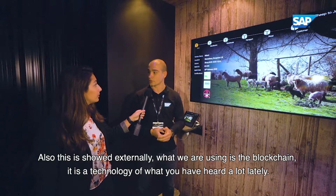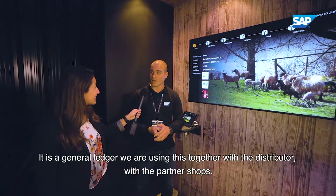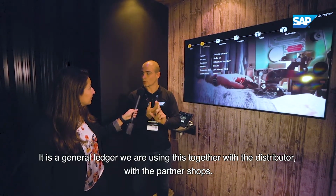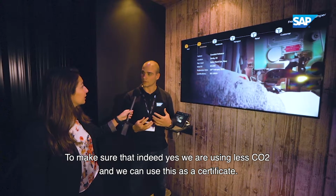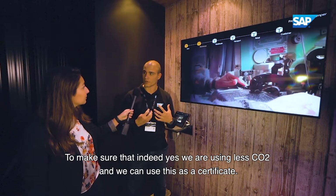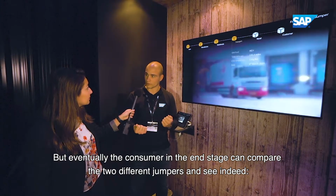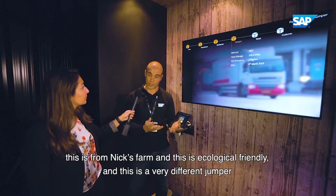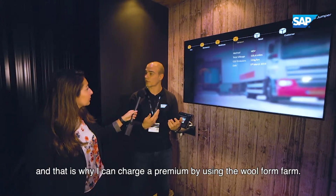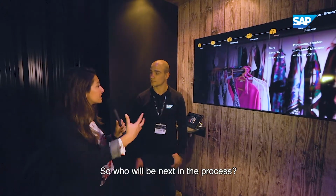So what we're using is the blockchain. It's a technology you must have heard a lot about lately. It's a general ledger and we're using this together with the distributor and the retail shops to make sure that we're using less CO2 and we can use that as a certificate. Eventually the consumer in the end state can compare the two different jumpers and see this is from Nick's farm and is ecologically friendly, and this is a very different jumper. That's why I can charge a premium using the wool from my farm. So who will be next in the process?